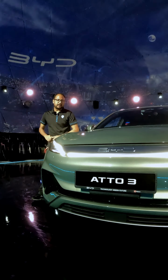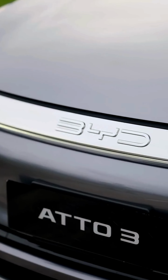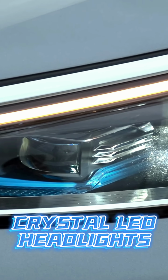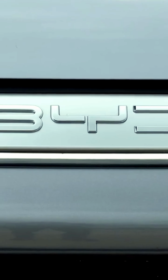As always, we'll start with the exterior, and up front you can see that the BYD ATTO 3 sports a very sleek and modern premium design. Key examples of which are these full LED headlights as well as this LED strip connecting them under this chrome garnish where a traditional grille would be.